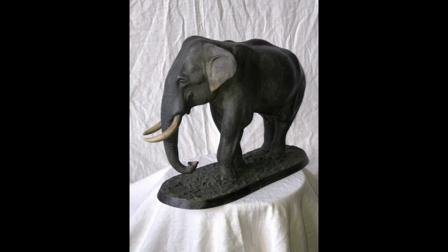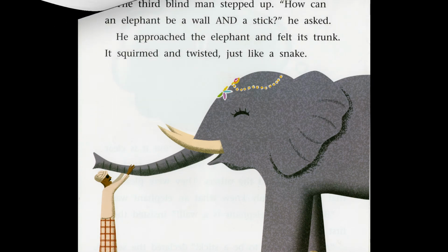Why do the first 2 blind men disagree? The third blind man stepped up. "How can an elephant be a wall and a stick?" he asked. He approached the elephant and felt its trunk. It squirmed and twisted just like a snake.